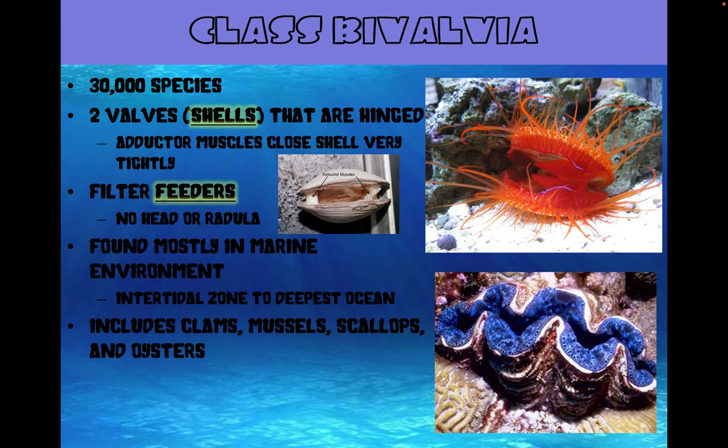Next up are the bivalves. This is class Bivalvia. A lot of times when we think valves, we think of valves in the heart, but what you need to think about in terms of valve is shells. So there are 30,000 species of clams and other types of mussels, scallops, and oysters. They have two shells, and they have really strong adductor muscles. There are two of them that connect the two shells together, and they're so strong that you can't very easily pry them apart.